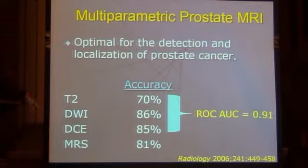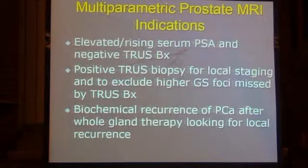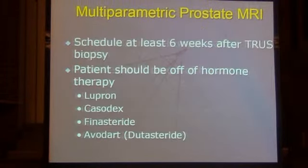If you put all 3 together, the ROC value is 91. That means there's a 91% chance that it's clinically significant. So, these are the multi-parametrics.